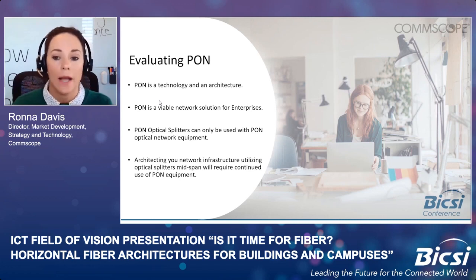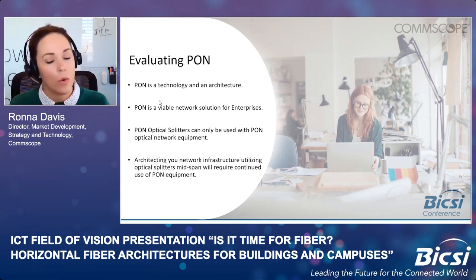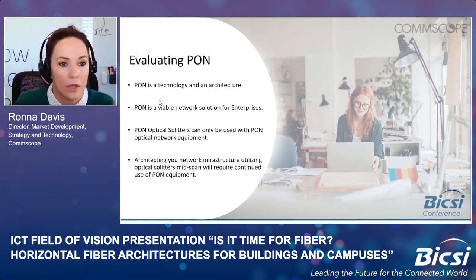Now, PON is a viable solution for enterprises, but you need to be aware of how architecting your cabling infrastructure exclusively around PON technology can limit its use in the future. PON technology does not require a PON architecture. You can utilize PON without limiting your ability to change or adapt to another technology in the future.